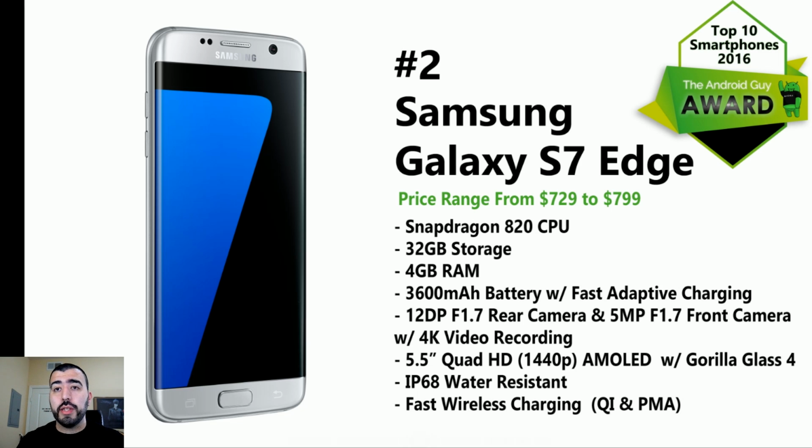IP68 water resistance, so it has the best water resistance out of any phone. And again, this was something missing from the Pixel XL, the OnePlus 3T, the LG V20, and you have the best version of it here. And the biggest thing that I cannot live without, because it does not damage your battery, is wireless charging. Samsung has their own patent on fast wireless charging, and it uses both standards, Qi and PMA. So if you go to Starbucks, you can use their chargers, and if you buy a Samsung wireless charger, you can use their Qi charger. So you have all of that wrapped up into the best smartphone you can currently buy.